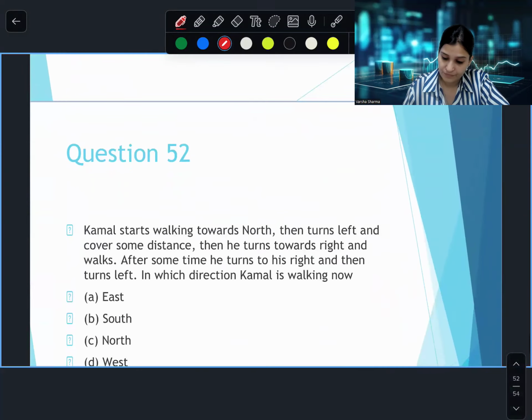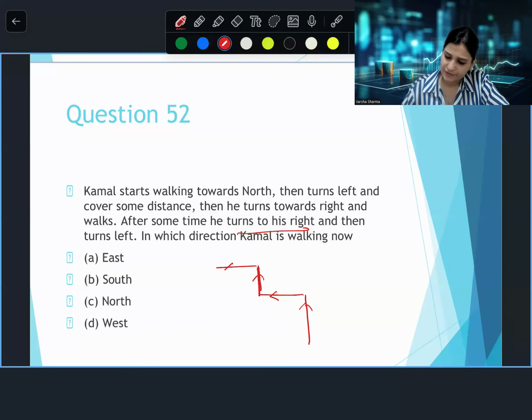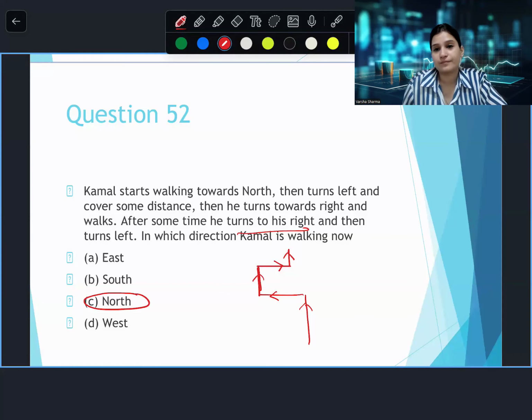52. North. Kamal starts walking towards north. Turns left. Covers some distance. Then again right. And then turns left. Again west side. Yeah, my fault. No, it should be right side. He turns to his right. And then turns left. So north. Is it okay now? Yes, ma'am.